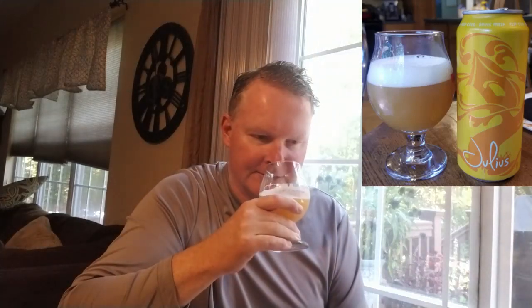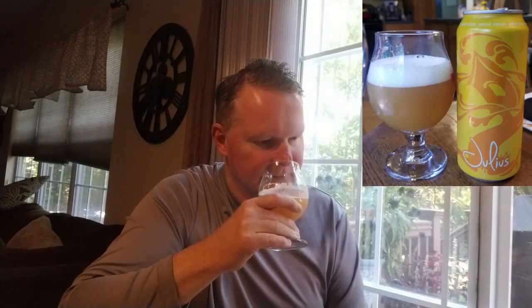Ooh. You get tropical fruit, kind of like mango. Peach, stone fruit. There's some citrus, almost like if you had a peach and a little bit of a clementine or orange mixture in there. Very nice aroma to it, and you can definitely tell this is fresh. And I'm sure they're probably dry hopping, so on the aroma, it's probably going to be a little more pronounced.